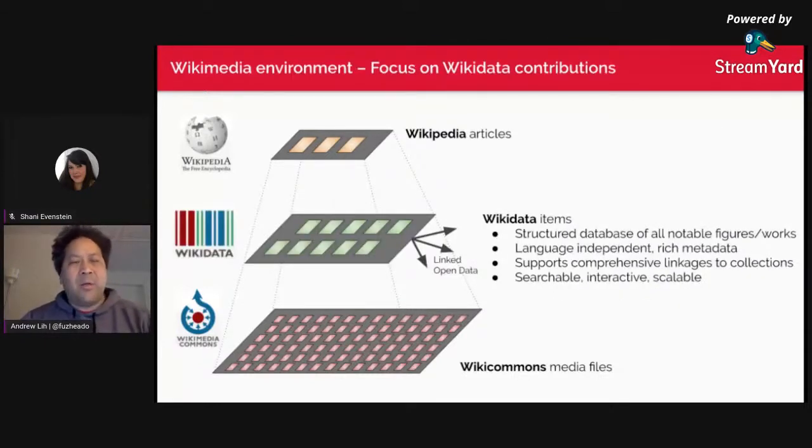So this is kind of our argument for where Wikidata fits into the stack. And Wikidata, I think, straddles this world of not super highly notable, but it's organized in a way that is an item or something that we're interested in. So it is a structured database of all notable figures and works, at least for the art world that we're talking about here. It is language independent, and it supports comprehensive linkages to collections.